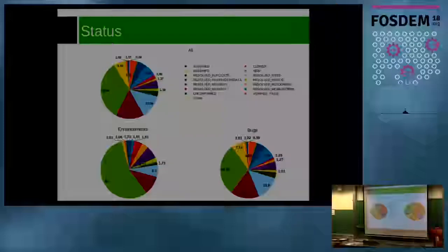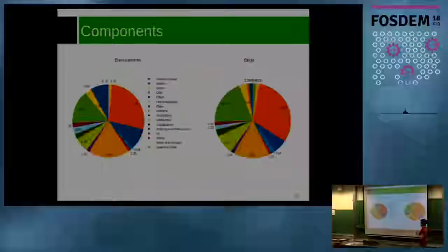And here we see the components we get for each report. So right there in both cases is the component we get more reports for. But then talking about enhancements, we see that the second one, it's about LibreOffice in general, while here the second one is Calc.